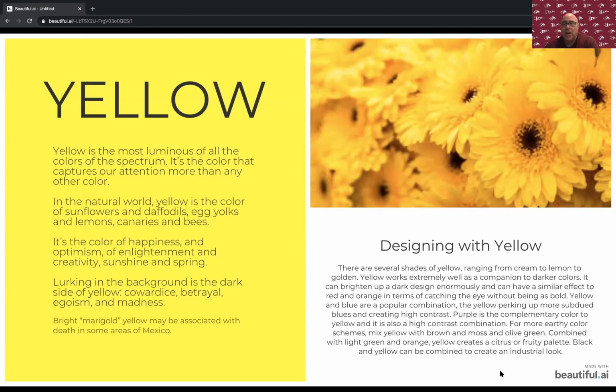For more earthy color schemes, mix yellow with brown and moss for olive green. Combined with light green and orange, yellow creates a citrus or fruity palette. Black and yellow could be combined to create an industrial look, which is why that black and yellow of the Pittsburgh Steelers, they are obviously steel country, right? And so it has that industrial look to it.